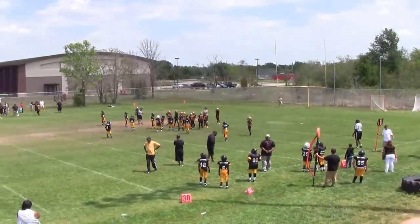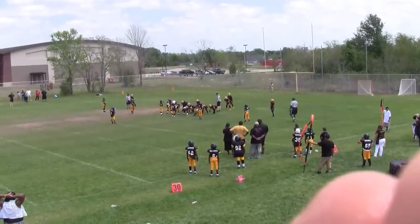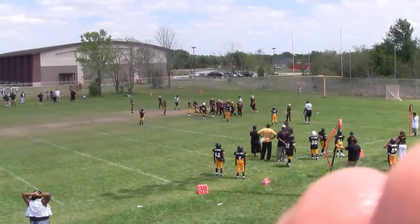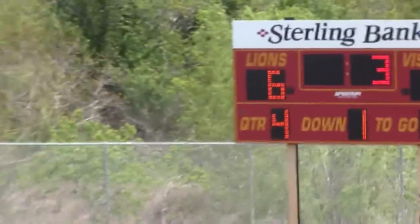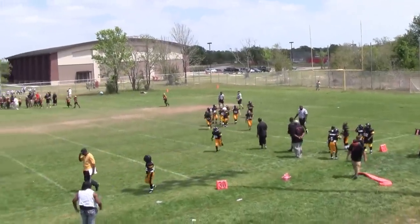There's a penalty on the offense, illegal procedure. Move them back 5 yards. Looks like he's just going to take the knee, and that's it. That should be the end of the game. The clock's going to run down to zero. But the Lions will win 8-6. That's game.